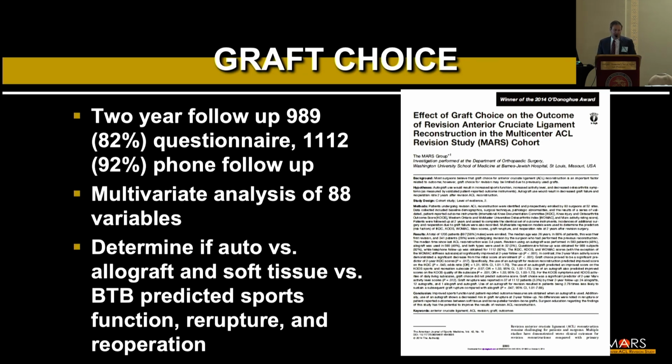So everyone kept saying it at meetings while we were getting it up and running in the first couple of years, Rick, what graft should I be using? I said, wait a minute, we'll get you there. We got to figure it out because we all wanted to know because there were people that strongly loved using allografts, people like to use autografts, and people just wanted to know what graft should we be using. So that was the first thing that we wanted to ask and answer.